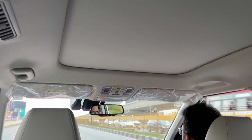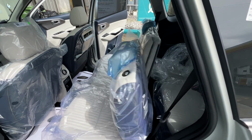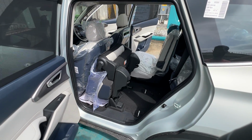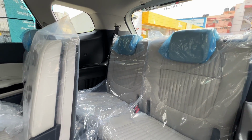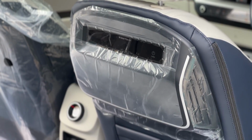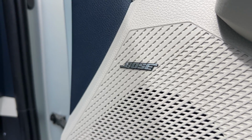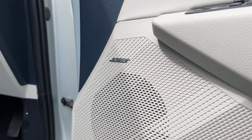You also have a huge panoramic sunroof from the front to the rear. It also has a one-touch tumble-down seat to access the third row of seats. The third row seats are also pretty decent in this car. You have an air purifier inside the cabin itself and an amazing Bose speaker to entertain you on the go.